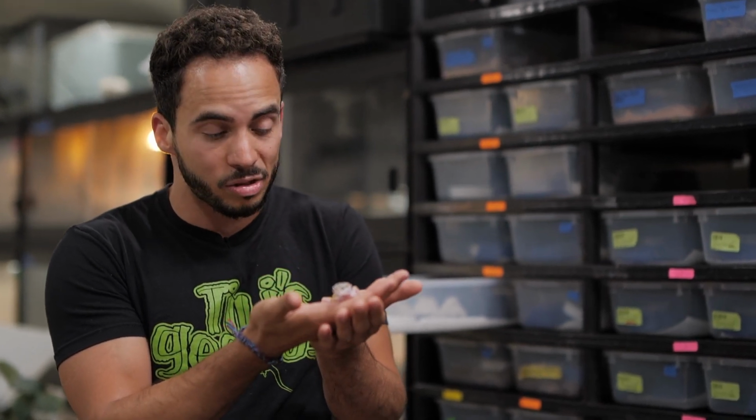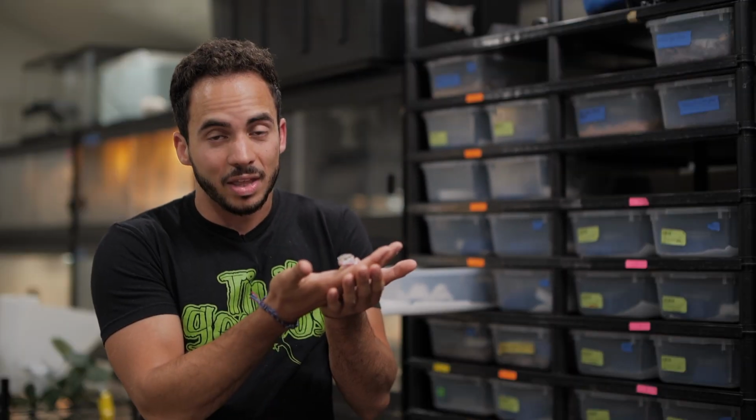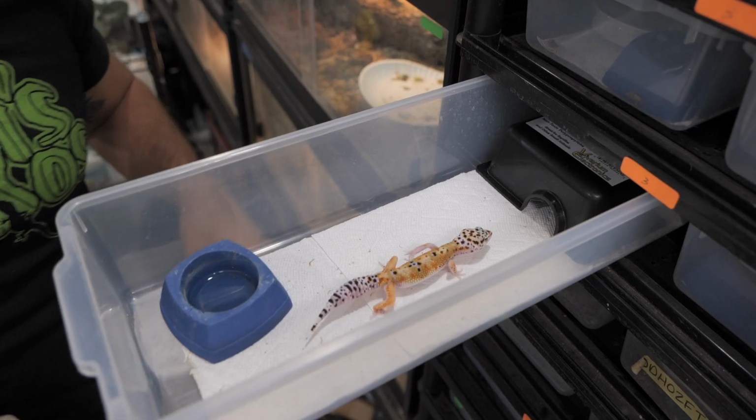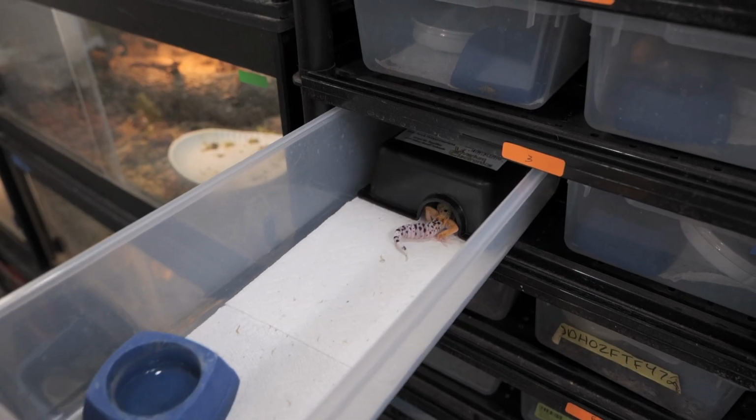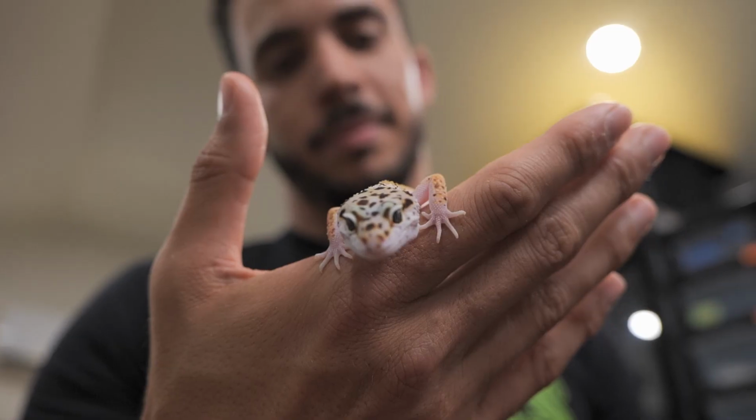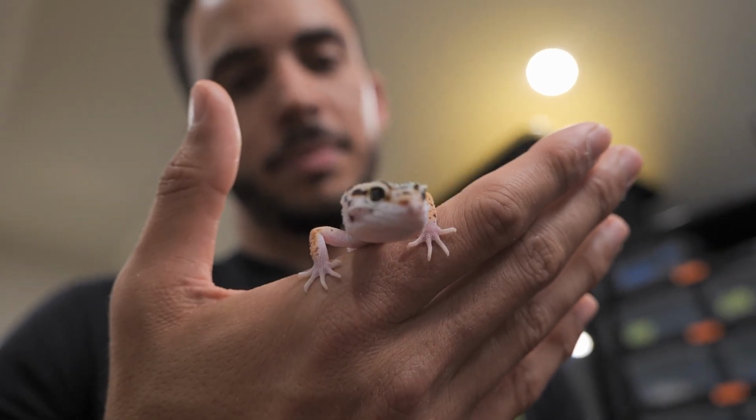Now, the babies are always going to be more delicate than some of the bigger geckos. The cool thing that I like about it is that you're going to get to see the progression of the colors, the patterns, and just the overall animal. You're going to be able to handle the animal as often as you want as it's growing up. So it's going to be more tame than some other gecko that you might get as an adult and it's not used to interacting with people.